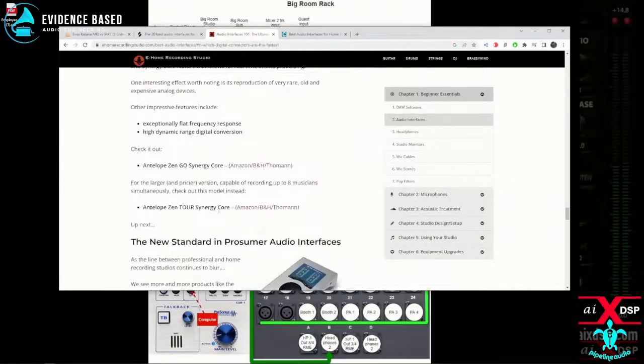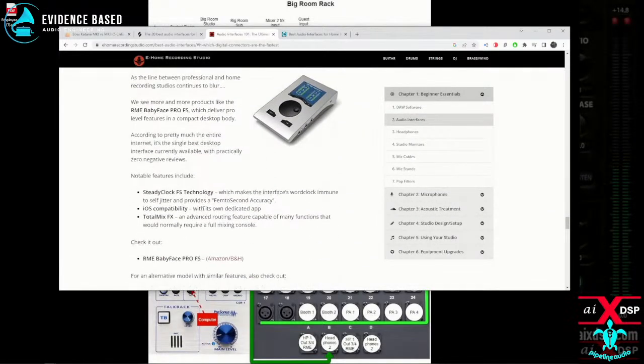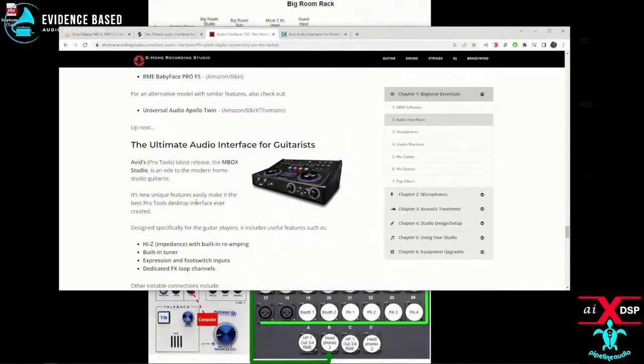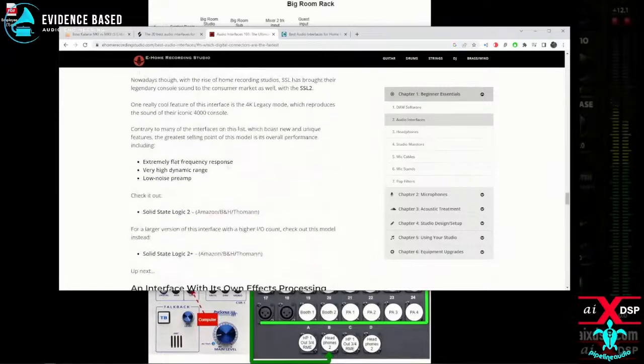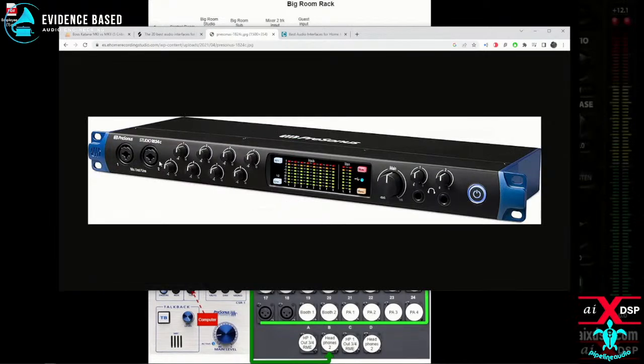Antelope. I'm not going to talk about Antelope. Army Babyface Pro. Now you're getting into some money, though. That's not going to be cheap. Ultimate audio interface for guitarists is the M-Box Studio. We just saw this thing at the NAMM show, right? This is brand new. You actually have that PreSonus. Which one? So that's the 1824. Yeah, 1824. See, what does this one got in it? Does this have like ADAT in and out? Let's see.